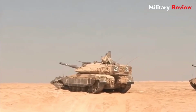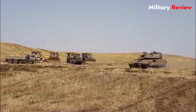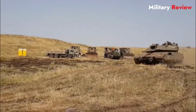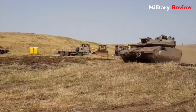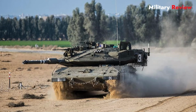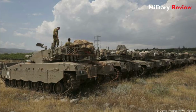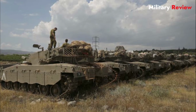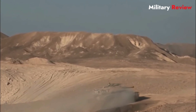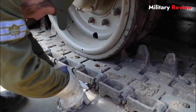Early versions of the Merkava had the same British-designed 105mm main gun as the initial versions of the American M1 Abrams. Newer versions are armed with a locally produced 120mm smoothbore gun. The Merkava's main gun is accurate to at least 2,000 meters with high-explosive anti-tank and armored piercing rounds. Conventional rounds are supplemented by the Lahat missile. Capable of being fired from the barrel of the Merkava, the laser-guided Lahat can engage targets out to 9,000 meters.